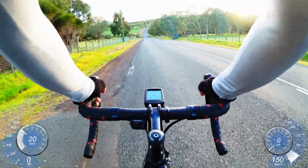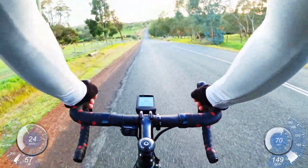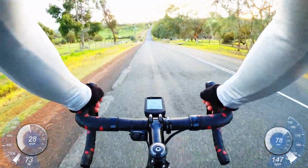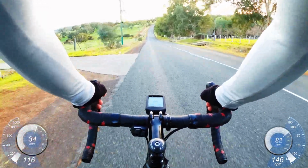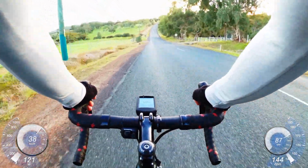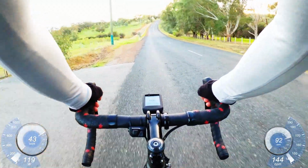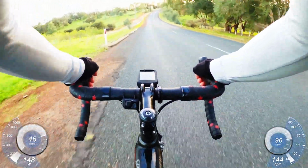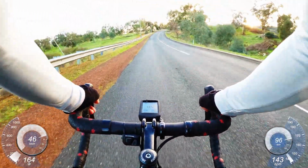So just coasting down. Heart rate's at 148, that's not too bad. Getting up a bit of speed here. And this is Campersic, the street's called Campersic, and this is the hill.